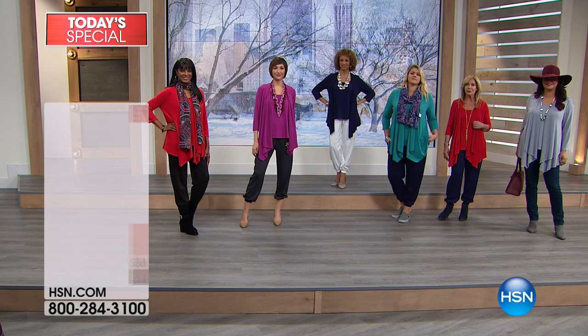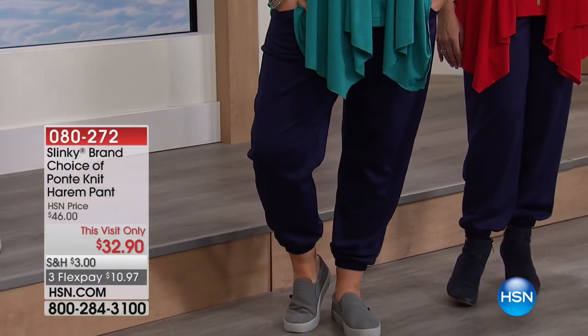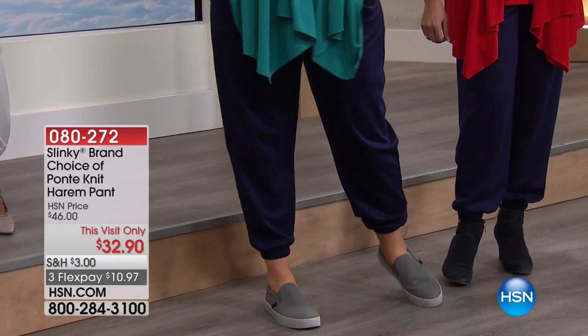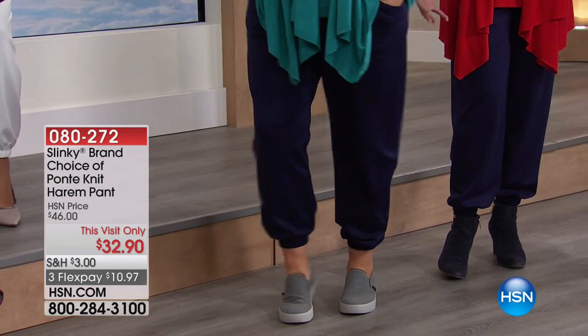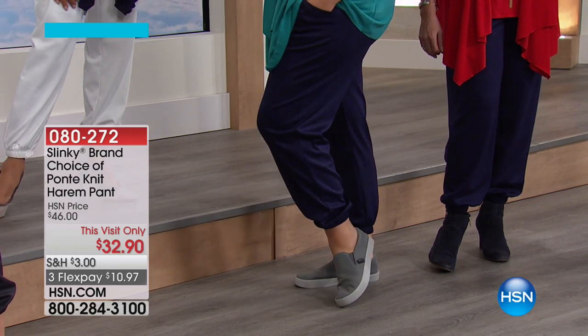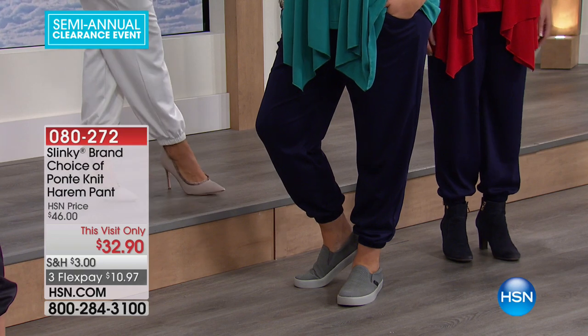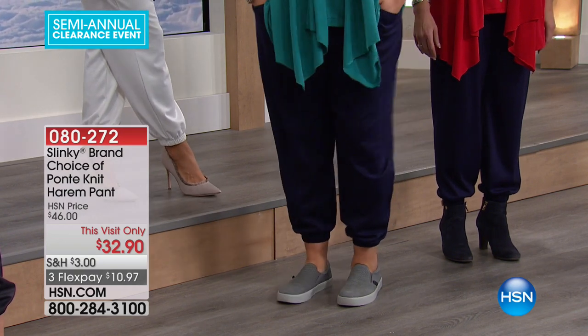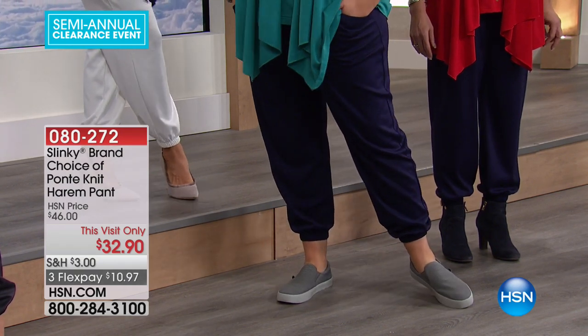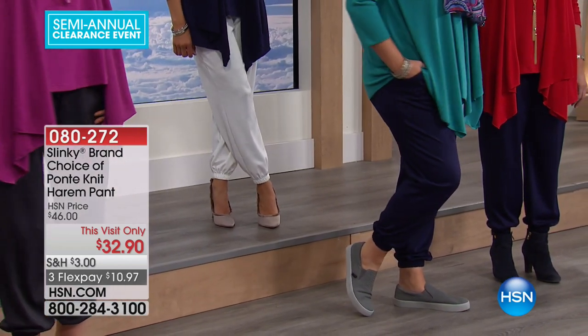So the pants are available in the black, the navy, and charcoal and white. They all have the pockets except the winter white. Extra small through extra large, 1X, 2X, and 3X. The winter white is the most limited, made in the USA, three FlexPay, only $10. Look at that, this visit only, $10.97. If there's any left tomorrow, they're going to be $46, Jackie.